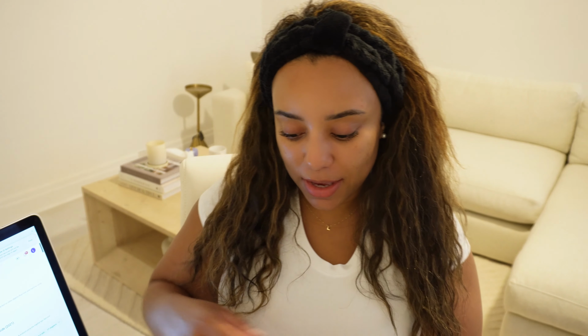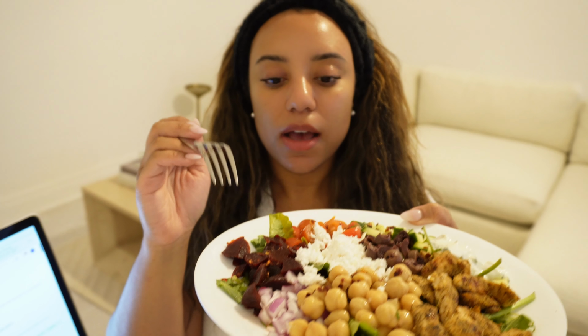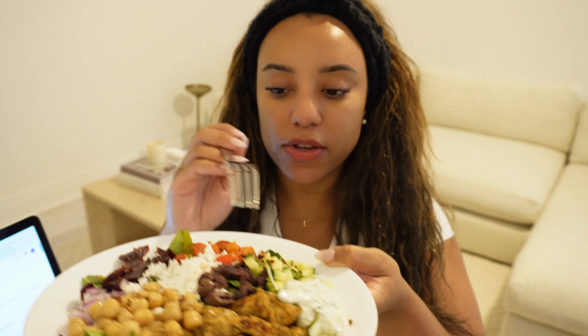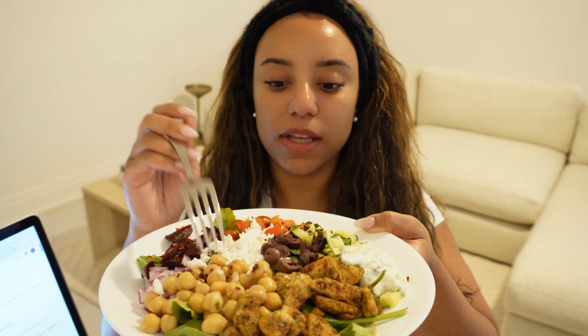Also, I wanna show you guys what I made for a little late lunch. I am having some leftover chicken from yesterday, some greens, chickpeas, onions, beets, tomatoes, cucumber, a little tzatziki sauce. I also put a lime, olive oil and salt dressing on top with a little pepper flakes that you cannot really see there, and also some olives here and feta cheese, of course. So yeah, let me try it in front of you guys.